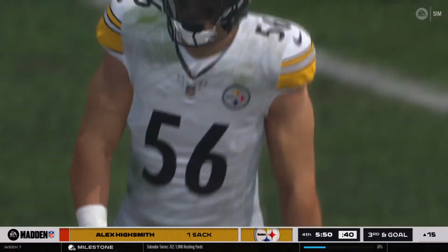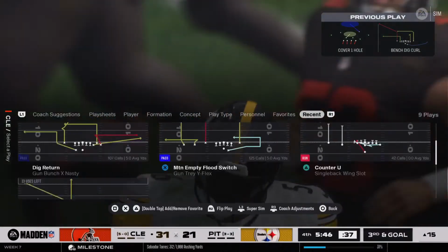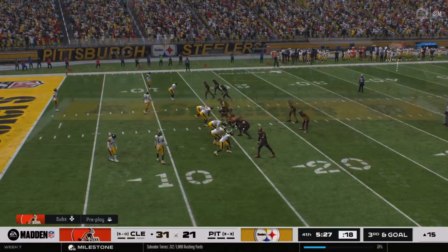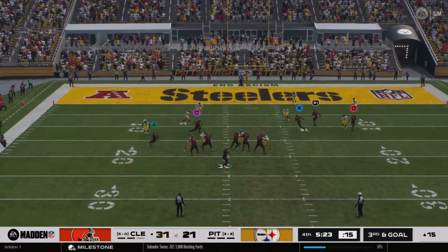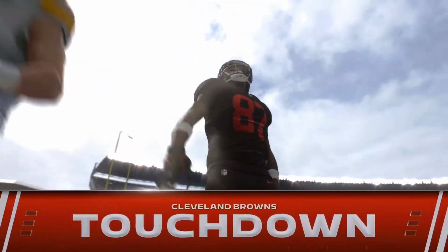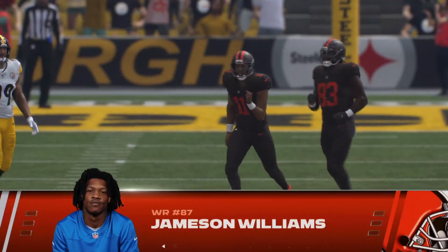Drops. They get to him back at the 15-yard line. The linebacker, Alex Highsmith, getting in for the sack, and that's going to make it third and goal. And that is caught in the end zone. He's in. Jameson Williams. Touchdown, Cleveland.